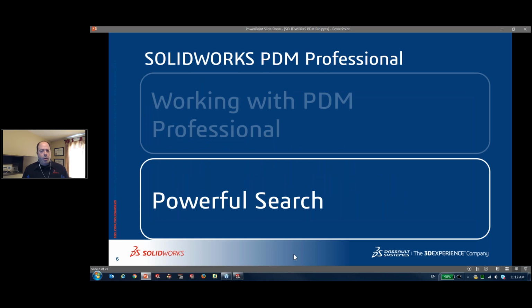Now, the second topic I want to talk about is the powerful search. Again, the architecture of PDM allows you to search not only on file name, but on so many other things. So in this example, I'm going to follow on with my changes in my assembly. I want to replace a shear pin by another type of pin that's somewhere in my system, and I don't know where it is. So let's go ahead and see how we could do that with SOLIDWORKS and, of course, PDM.